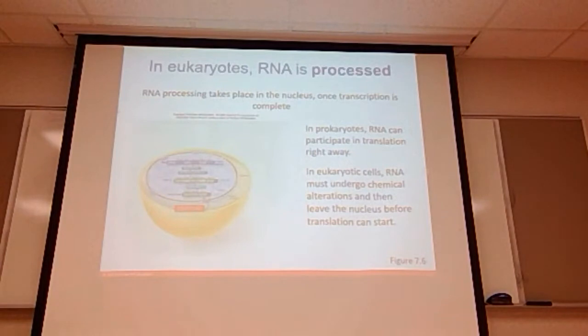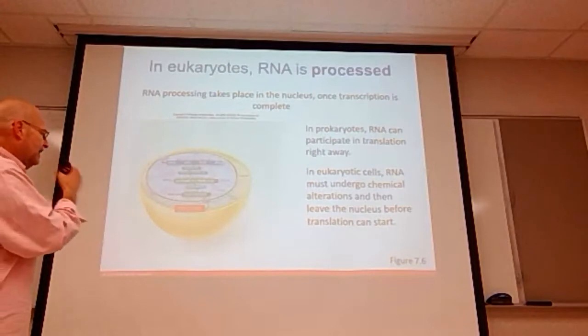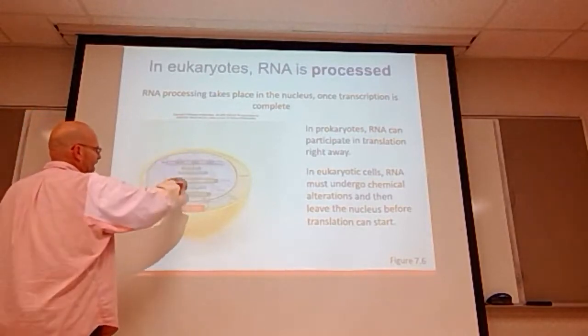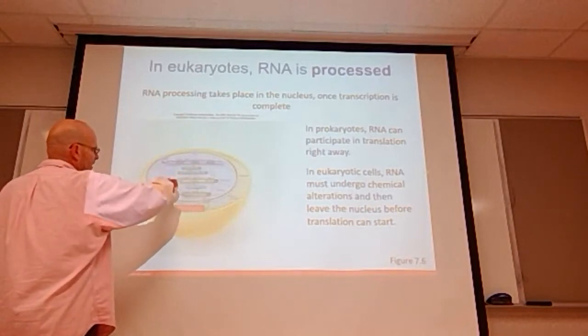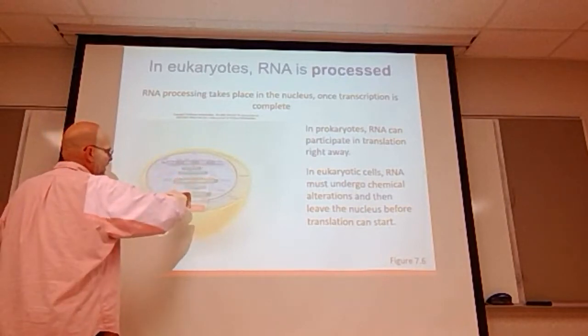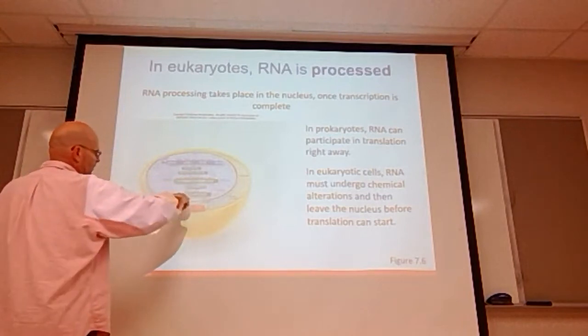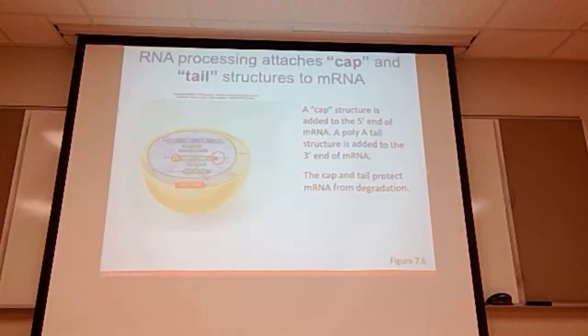RNA processing takes place in the nucleus. Once transcription is complete, the transcript will exit the nucleus through a nuclear pore and go out into the cytoplasm of the cell. And again, it's just a much more detailed view: here's the original DNA, it makes the transcript, the initiation step, here's all the new messenger RNA, introns are removed, we'll talk about that in just a moment, and you're left with your mature messenger RNA that's going to exit the nucleus.